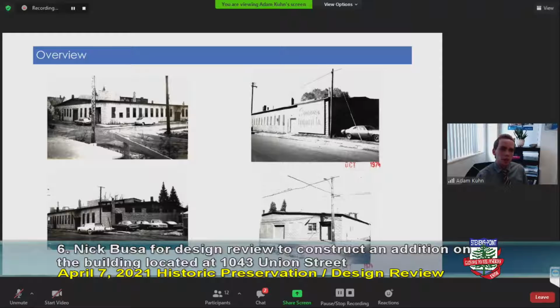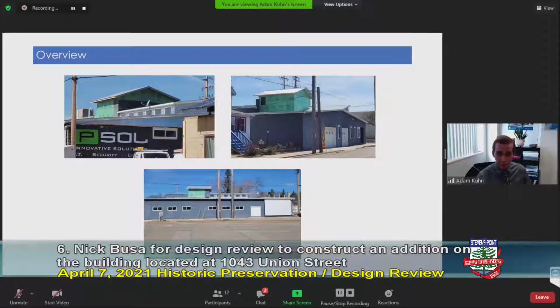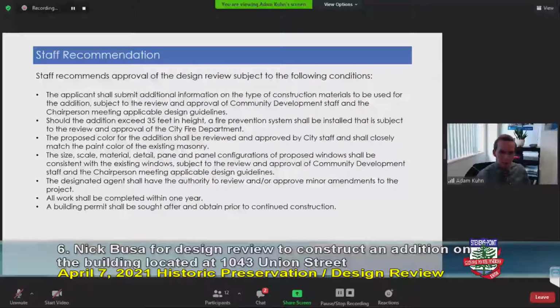So upon reviewing the request, one of staff's reasons for approval would be that it would more or less revert back to how the building looked when it was first constructed. These are some pictures showing it as is, looking more at the blue colored masonry. One of the comments stated in the staff report was that some of the work was already completed without a building permit application being submitted, and without a historical design review application. So overall, staff does recommend approval with the conditions shown on your screen and within the staff report as well.